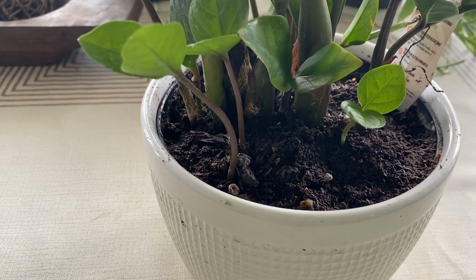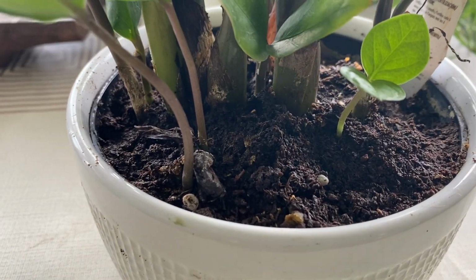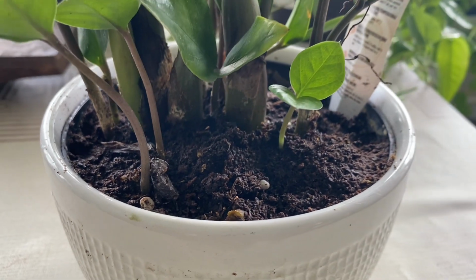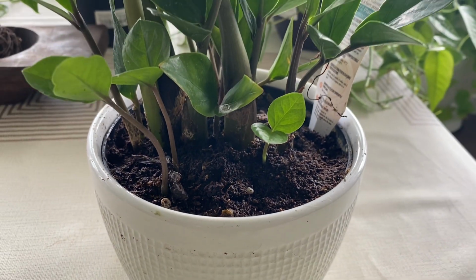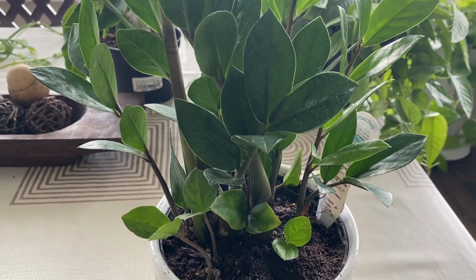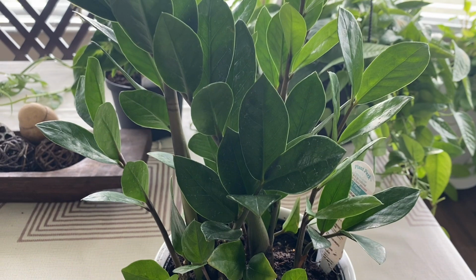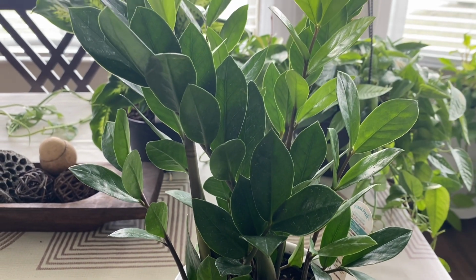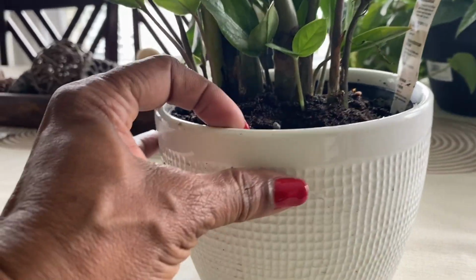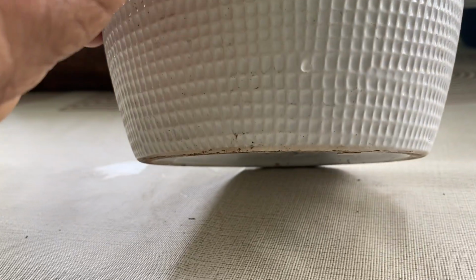I think it was just kind of dropped in this pot. All I see wrong here is that the decorative pot was absolutely full of water, so it's very much waterlogged, and you have to be concerned about the tubers in this situation because they get too full and they just turn to mush.